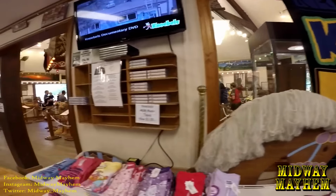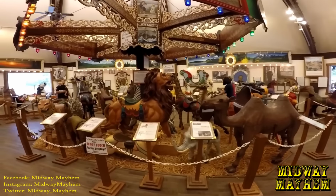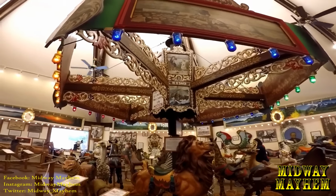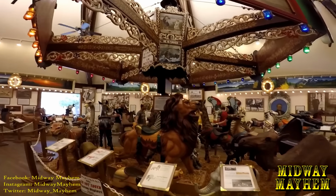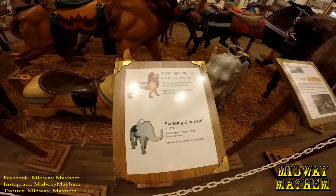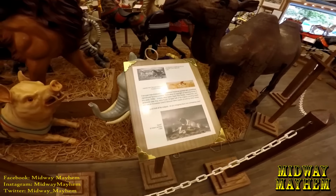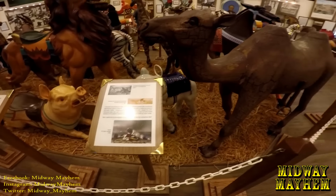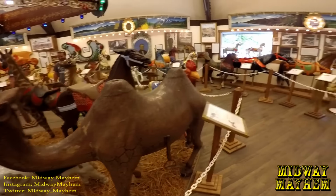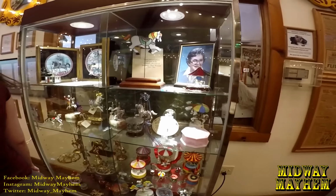And then check it out. Right over here is the Carousel Museum. This is something kind of neat. You can definitely tell this is some old stuff. And these are some of the different figures around the carousel. It shows, of course, information about them, when they got them, and all that jazz. Camels, horses, a lot of mementos all over the place.